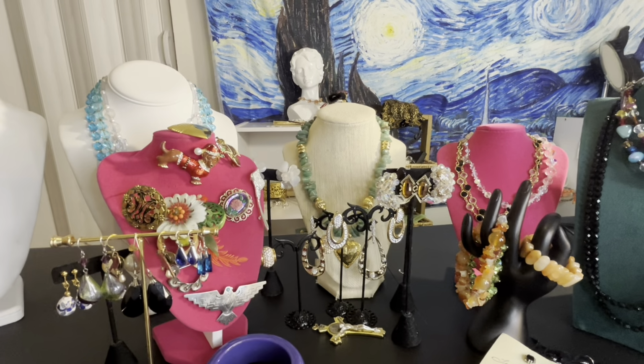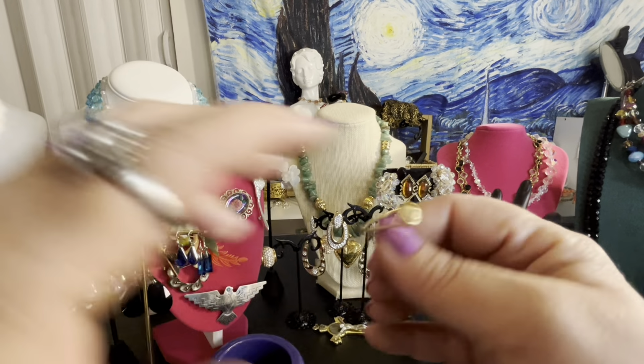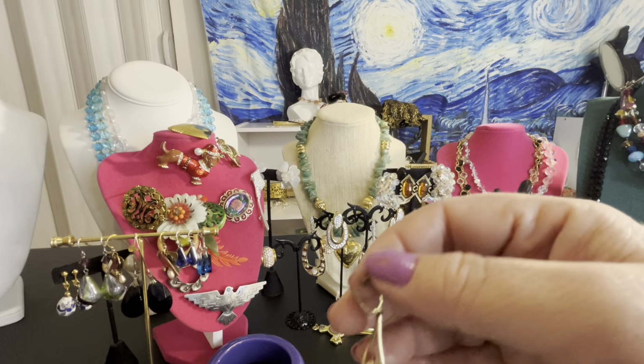But I have to test these as well. But mostly everything, if anybody sees anything you really like, these need to test it for gold. Okay, these are something obviously I'm not going to sell. But I'm going to test them for gold.